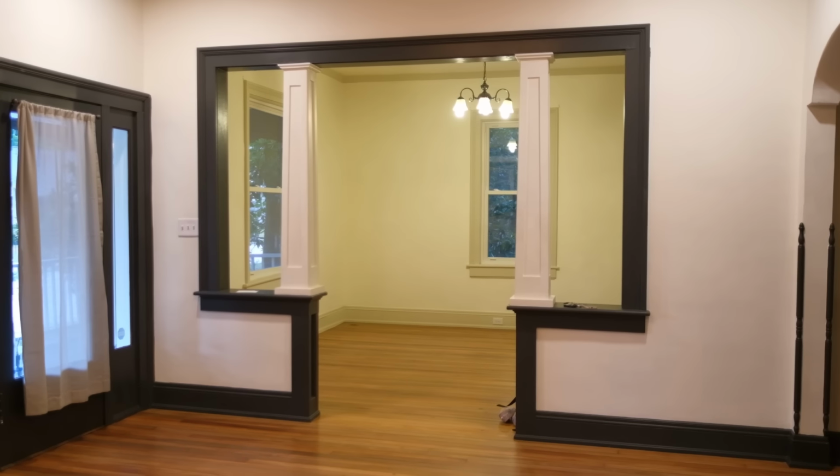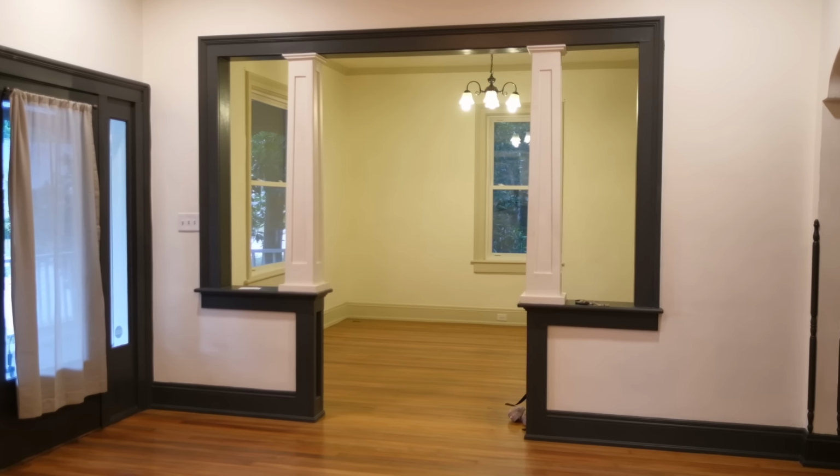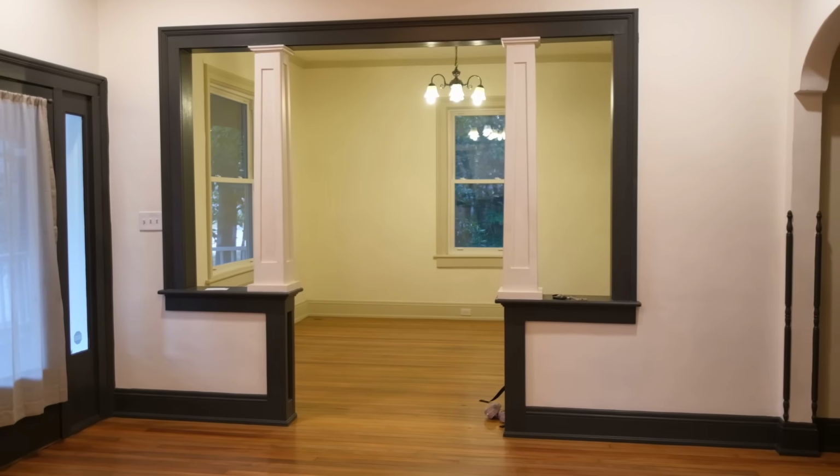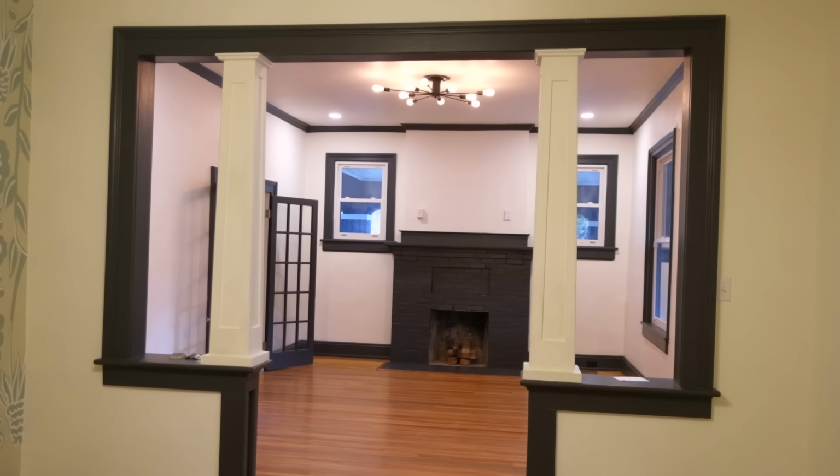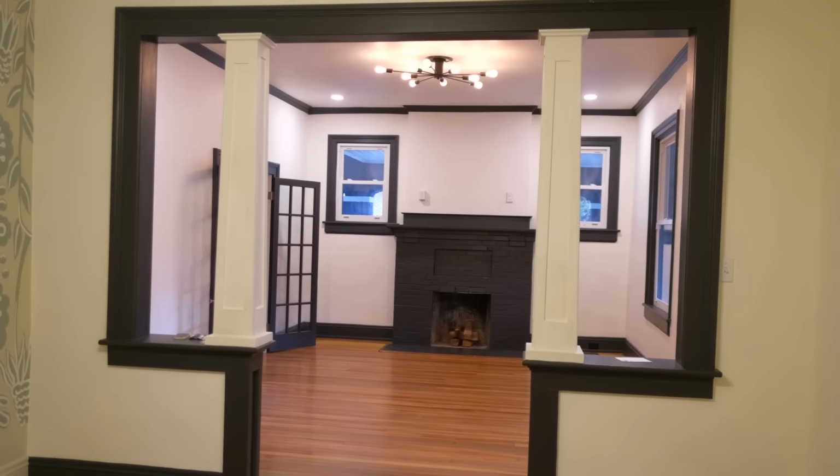This whole archway situation is legit. It's so bougie. Now, there's so many things that I wish I could have done more to this house, but honestly, after 2 years of renovating it, it's been enough. Yeah, the amount of money and time that renovations take is hardcore.